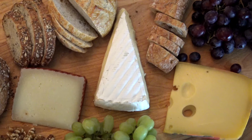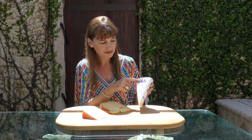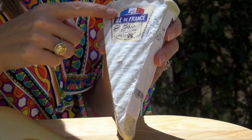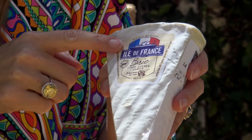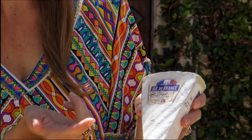And the brie cheese comes from France, and it came over to America on apparently the first refrigerated vessel, which was called Ile de France. And you can see even on the package of my little brie cheese, there's the little boat on there. So that's why you see the cheese is called Ile de Brie.